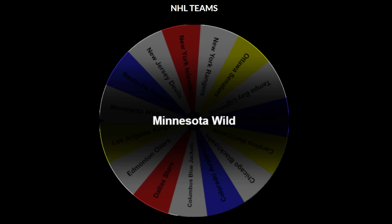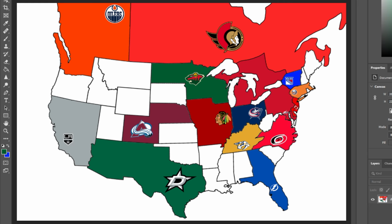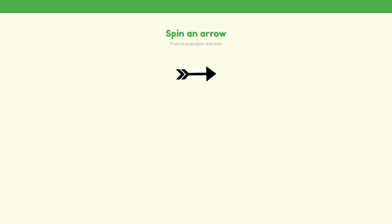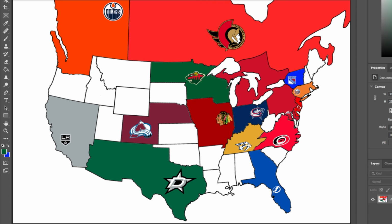The Minnesota Wild are going to be the first team up in the second round. They're going to be heading directly east, and that's going to lead to a free space for them. Sticking in the same area, we got the Chicago Blackhawks attacking next, and they're going to be heading due east as well, so they're going to be matching up against the Columbus Blue Jackets.